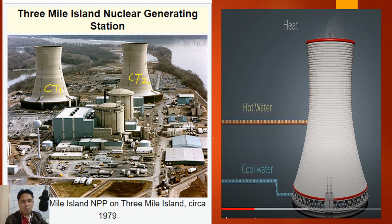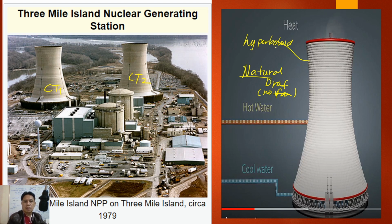The principle of the cooling tower in this case is natural draft, meaning there is no fan, no ventilation, no mechanical fan. If there's a fan, that would be called mechanical draft. In natural draft, the air naturally goes up because of this structure, which is called a hyperboloid. You can see here, this is a hyperboloid.